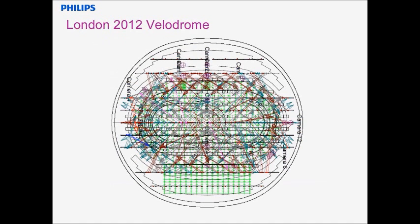So for the people interested in arrows, this is the aiming diagram. You can see altogether 7 lines of event lighting for the Velodrome itself, and the aiming positions relative to the track, and again some of the camera positions marked on that diagram.